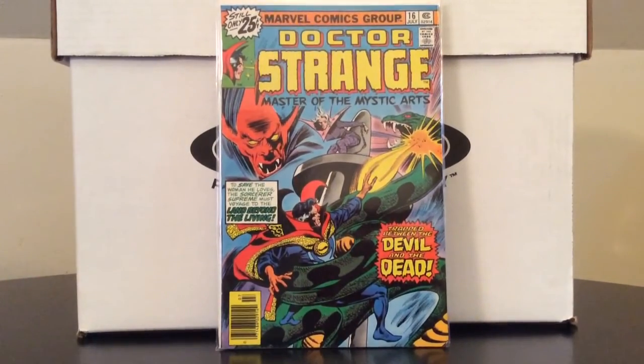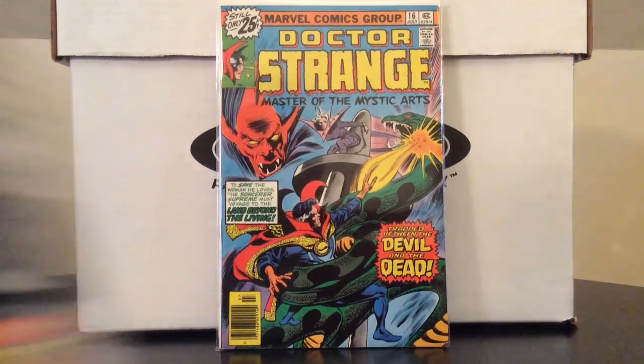Doctor Strange, number 16. I just picked this one up yesterday, actually, and I just flipped through it. Looks really good. Gene Colan art. And I want to say that on the very first page, he was facing off against Satan. Some nice, easy reading back in the 70s, huh?